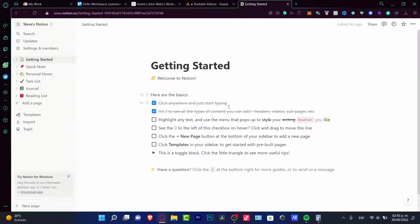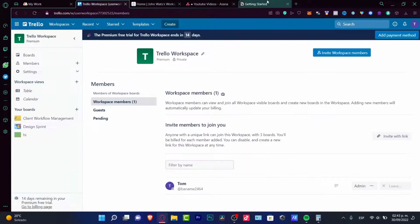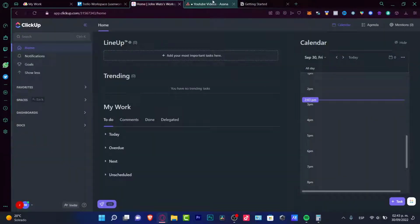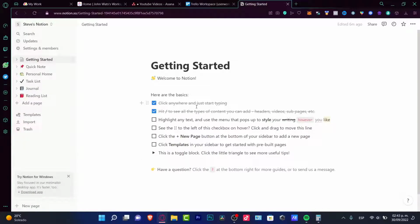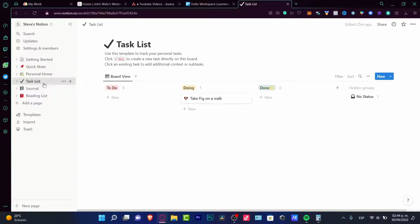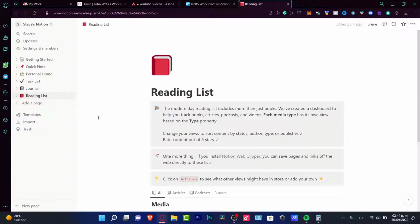And lastly, you have Notion. What I do love about Notion is that it's so simple, like Trello. Trello and Notion actually look too familiar. Monday, ClickUp, and Asana of course look familiar as well. But speaking about Trello and Notion, we're speaking about really basic stuff. If you don't want to mess around with a bunch of things, you don't know how to use the application, and you just want a workflow a little bit more advanced than your notes on your phone, well, Notion is the application for you, because here you have a personal home, you have your task list, you have your journal if you want to add something, and you have your reading list.